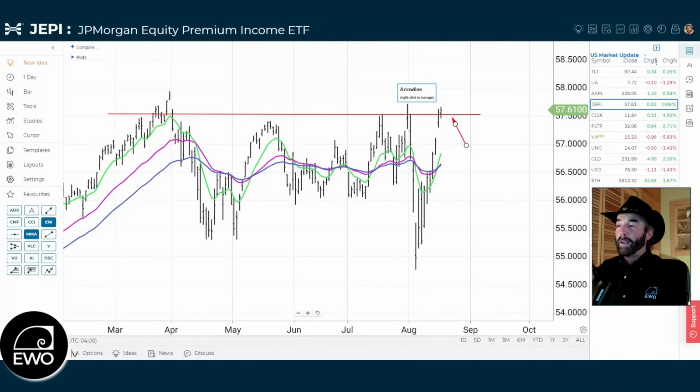What you'd like to see is some backing and filling here, perhaps even fill the gap, at least consolidation underneath the 57.5, then break above it. Then you have a move that could be sustainable. But when things break major points of support or resistance when they're already overbought or oversold, they tend not to hold, and it would reverse back down. So just a couple comments there.